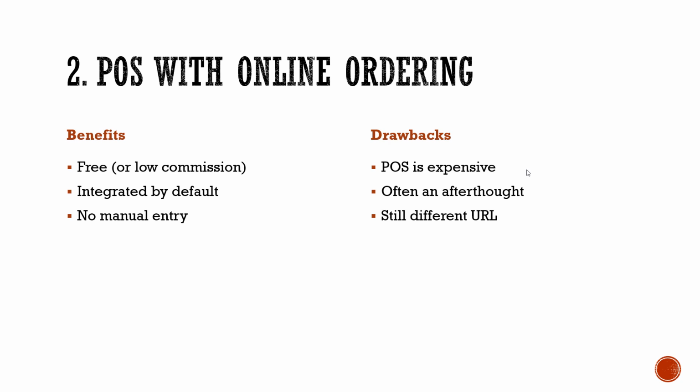The next benefit is it has to be integrated by default. I mean, why would they offer something, be wary of a point of sale that offers online ordering, but they don't communicate with each other. It kind of defeats the purpose. And then there's no manual entry. So if it's synced with your point of sale, when you update your point of sale, it should automatically update your online ordering as well. So it should be a really simple and seamless option to use.